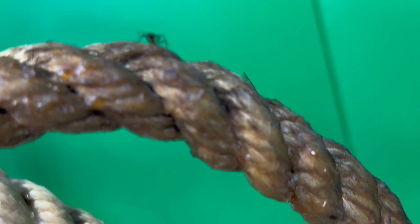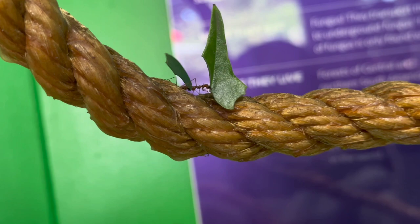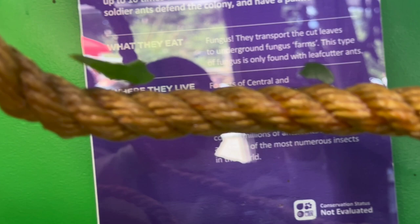First, the worker ants cut small pieces of leaves from plants in the forest. They're not eating the leaves. Instead, they use them to make a special kind of compost. Then, they carry these leaf pieces back to their nest. Inside the nest, other ants chew the leaves into a mushy mix, and this mix becomes food for the ants.